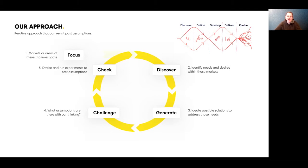But then we'll also do these things called challenge sessions, which are very brutal sessions where you have to stand up in front of all of your peers and explain your idea. And then they spend the next half an hour trying to poke holes in your idea. The reason for that is that once you understand what the holes are, you can then work on filling the holes. So we'll then run tests to check if we filled all the holes in the idea.